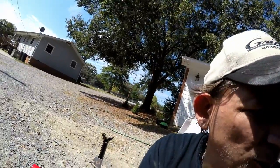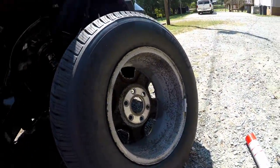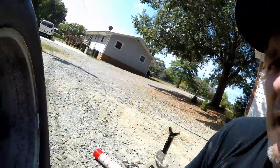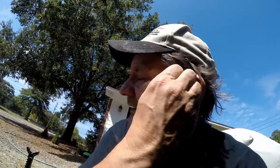Back over at the car. Oh, I need to wipe that off too. Got a little bit of dirt on it when I was messing around. But we're back over at the vehicle. As you can see, everything is nice and clean. The wheel's been waxed, been protected. The tire has not.